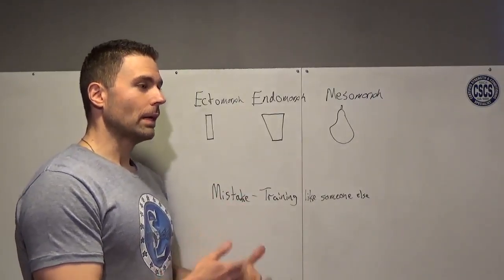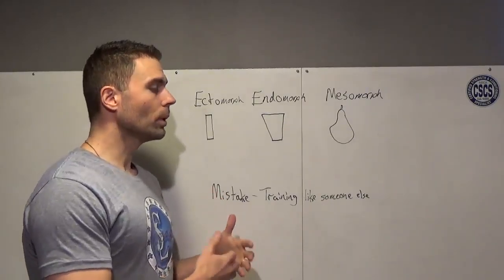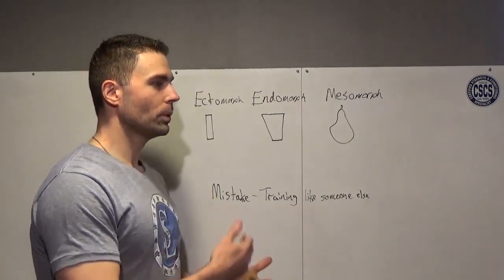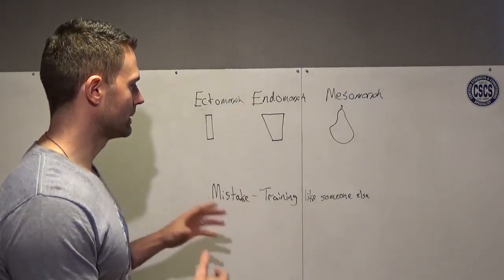But if you want the optimum results and you want to do it in the fastest way possible, then you want a program that's going to be suited for you. It's something that's going to help your body type and make sure that you are getting the results you need. So you don't need to be following someone else's example.